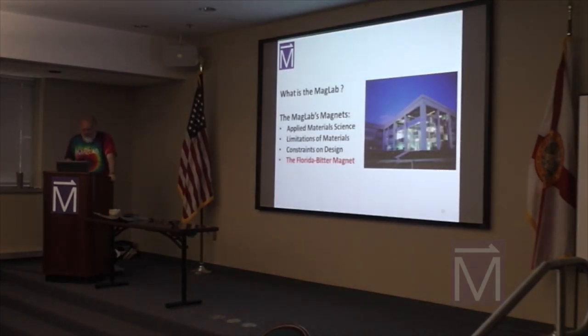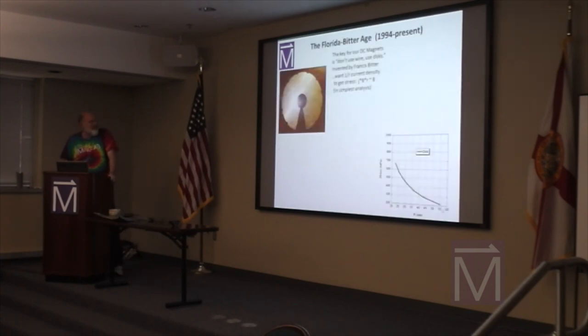So the final section of the talk is the Florida Bitter magnet. I'll come back to DC magnets. DC magnets also use nanocomposites. We use copper silver instead of copper niobium at this point in time. For the DC magnets, we can also start the Florida Bitter age, started in 1994 to present.